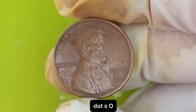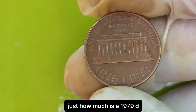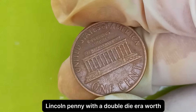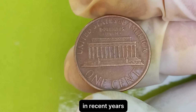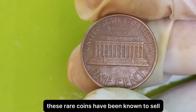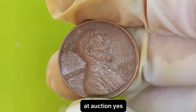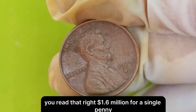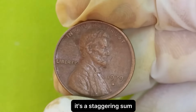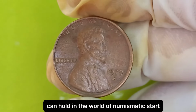So, let's get down to the big question: just how much is a 1979 Lincoln penny with a double die error worth? Well, prepare to be amazed. In recent years, these rare coins have been known to sell for upwards of $1.6 million at auction. Yes, you read that right, $1.6 million for a single penny. It's a staggering sum that highlights the incredible value that rare coins can hold in the world of numismatics.